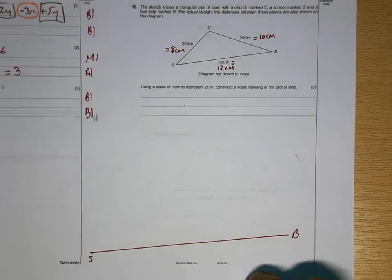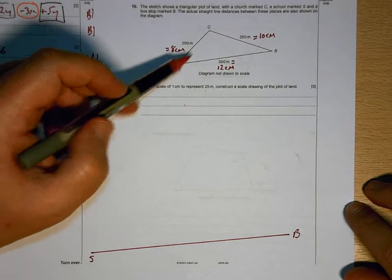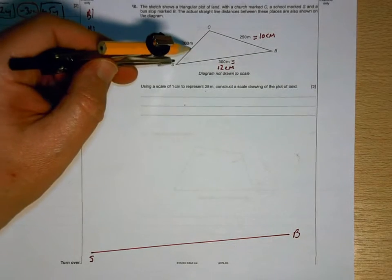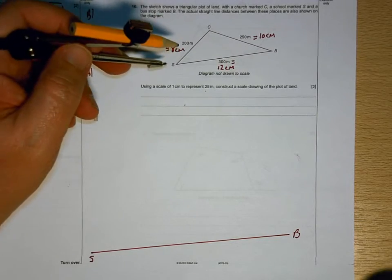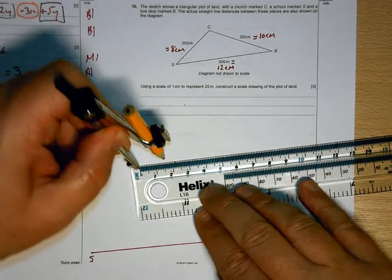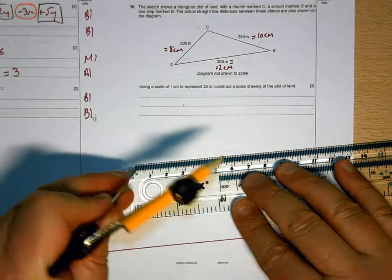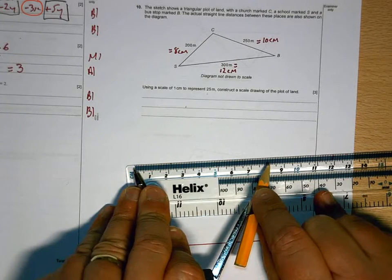That's B. Now the problem is that they're not giving us any angles, so we don't know where to put C. So the way that we have to do this is using a compass. First of all, we want to work out where C is going to be from S. It's going to be 8 centimeters from S. So you take your compass, and you open your compass out to 8 centimeters.